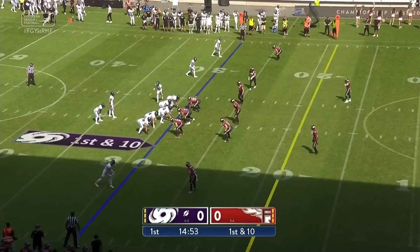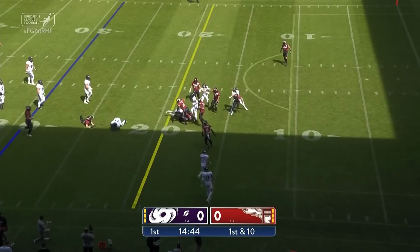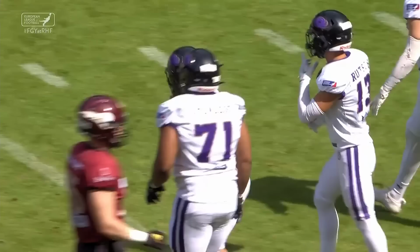And out onto the field comes Jacob Sullivan. He'll throw on first down, looking for receivers. He's now flushed to the right. Sullivan now tucks and runs, and he gets first down yardage into the Rhein Fire red zone.